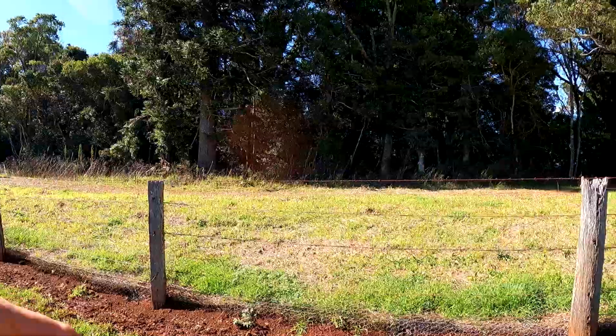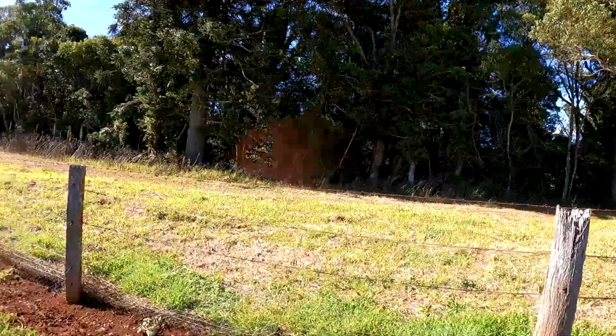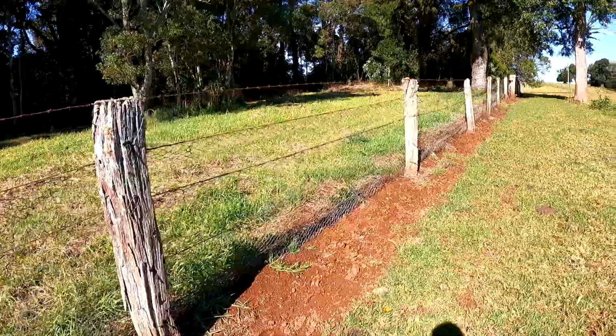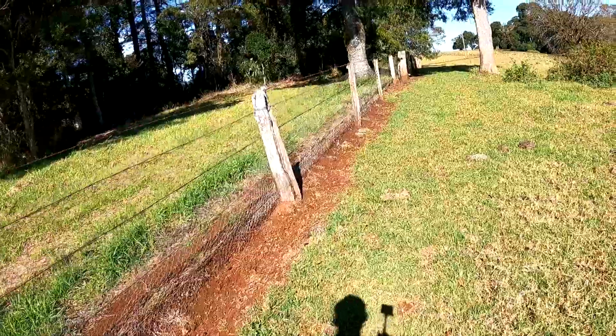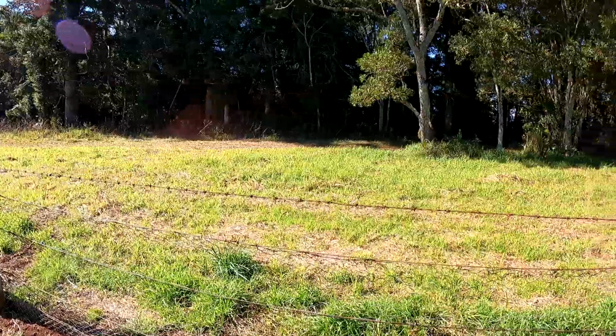For a second I thought this clearing here was the connection, but there's no path going deeper into the forest, and no gate here either. So yeah, it must all be either completely overgrown, or like I said before, it's probably deeper into the forest on a part of this road that is not directly next to the fence.